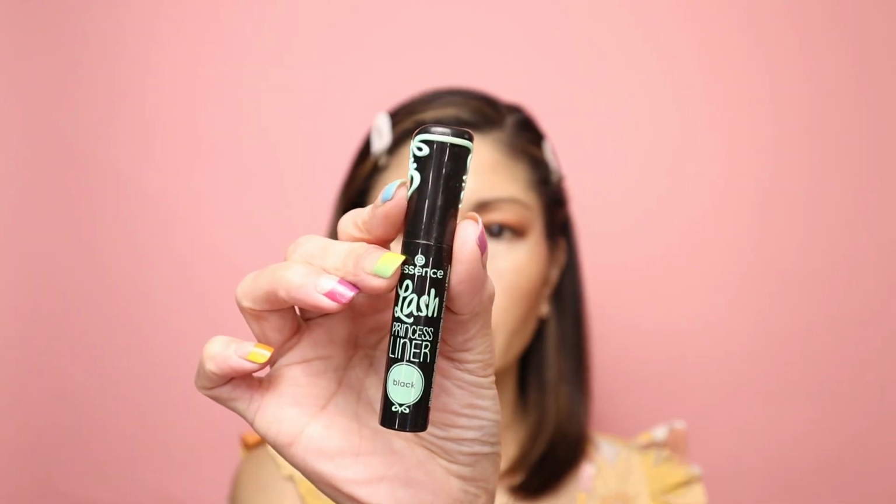Nice. Now what I'm going to do next is pop on some eyeliner and mascara, and I'll be right back. Eyeliner, mascara on. Now for eyeliner, I picked up the new Essence Lash Princess Liner. You know, I'm a huge fan of their Essence mascara, and I wanted to see if this was any good.